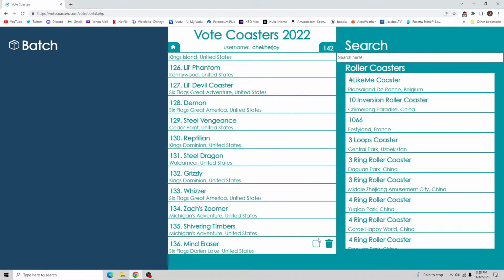Today I am finishing off my vote coasters for 2022. The last major coaster push we had was in October when we went to California and we picked up 30 new credits in a week, which is super fun. It was actually California and Las Vegas because we planned a layover purposely to pick up more coasters. My brother and I are nerds, what can I say?